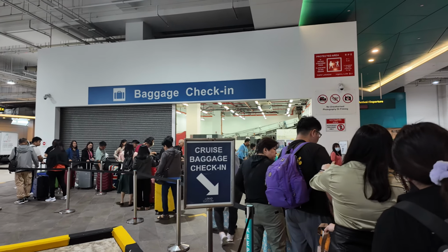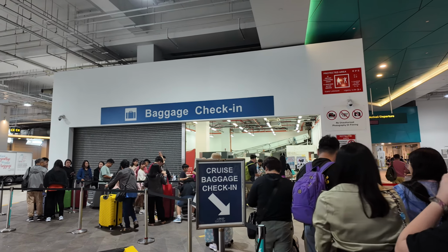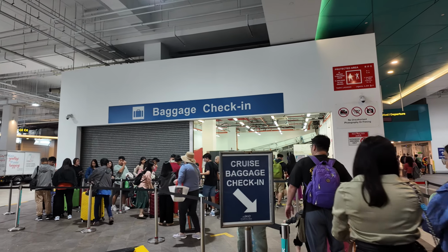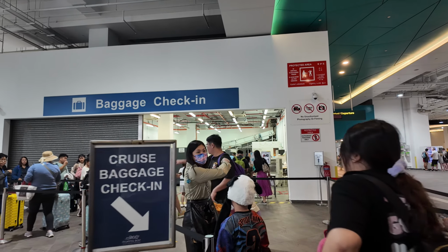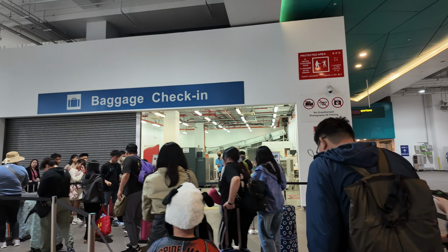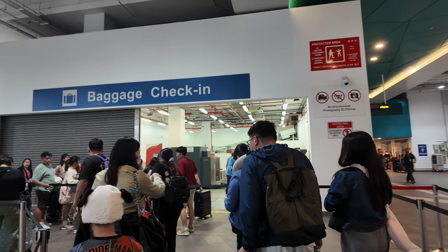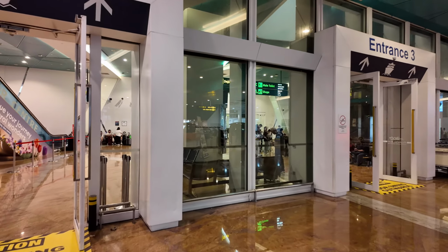So when you get dropped off at Singapore, you'll be right next to this big blue sign, baggage check-in. So just drop your bags off. Make sure you've got your labels for your cabin crews already on. If you don't have them with you, they do have extra ones they can stick on, and you just write your cabin number on. I've dropped the luggage off, now I've got to try and find a way in.